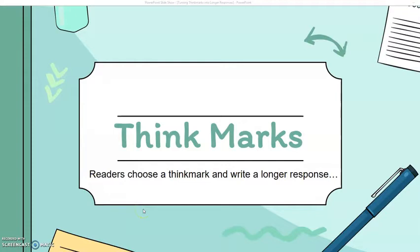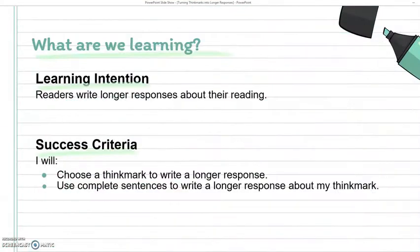Think marks. Readers choose a think mark and write a longer response. What are we learning? Learning intention: readers write longer responses about their reading. Success criteria: I will choose a think mark to write a longer response, and use complete sentences to write a longer response about my thinking.